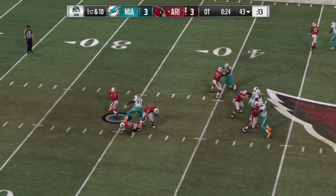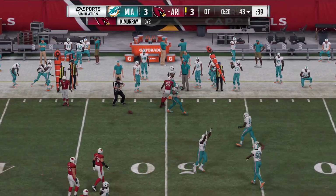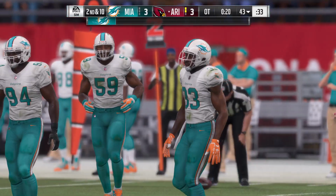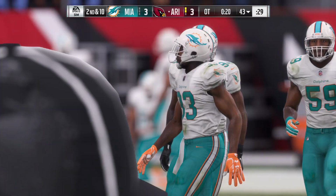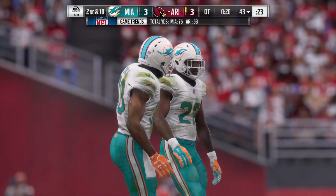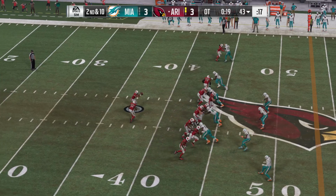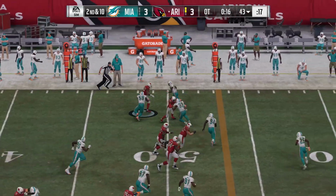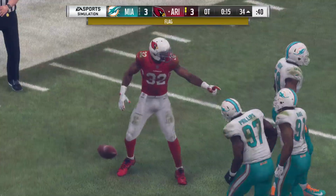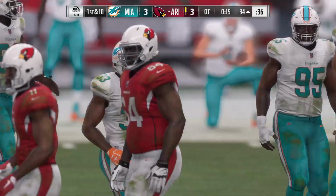First throw here in overtime. Incomplete. Second down, it's Drake. And he's going to be brought down by the face mask. Here come the flags. This is going to get him a first down. In overtime, you have to be smarter than that. A personal foul just can't happen. Have to have poise.